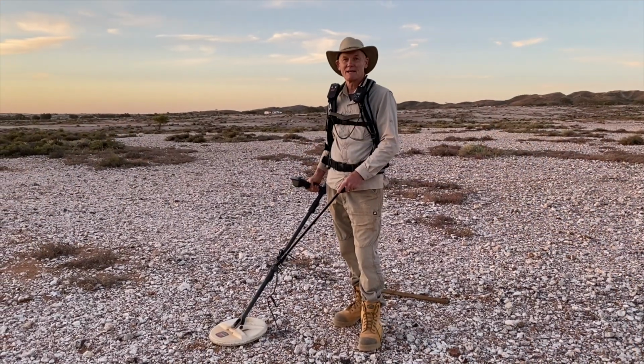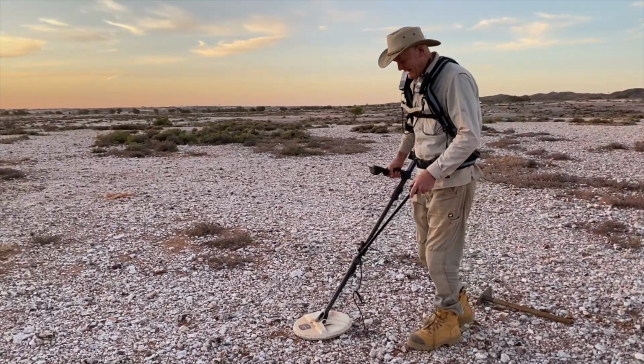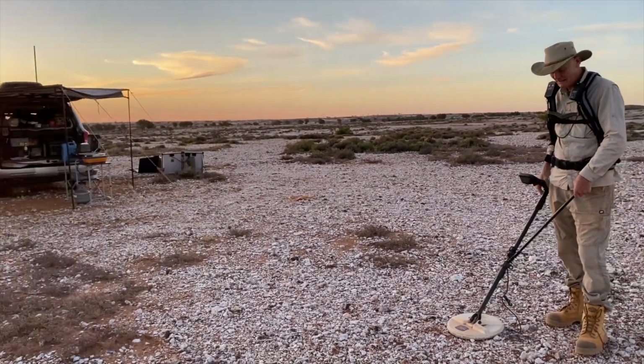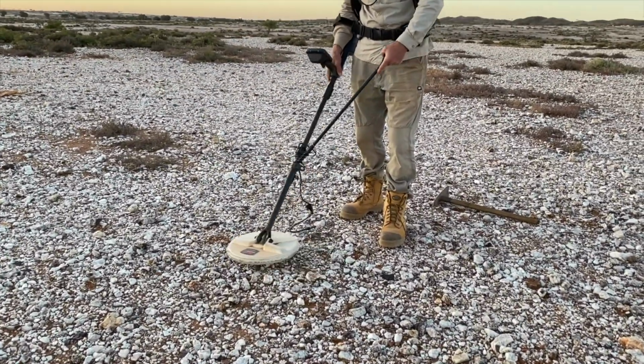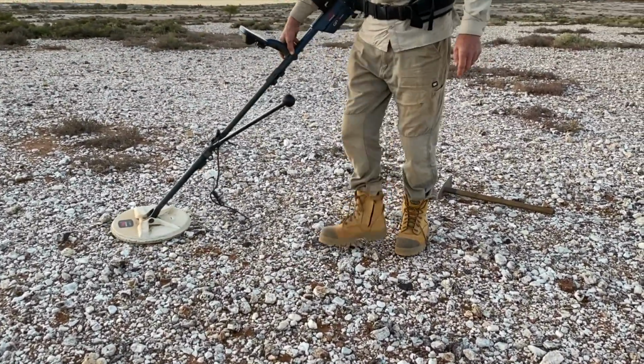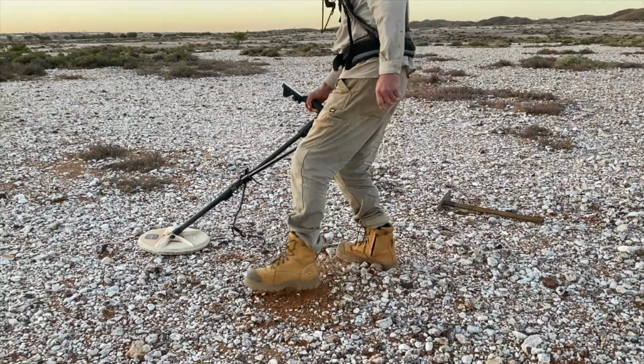Well, as it does here, the wind dies down just before the sun goes down, and I've come out right by the car here, and I'm getting a signal. Sounds a bit too good to be true, to be honest. So I'm not going to build my hopes up too much.